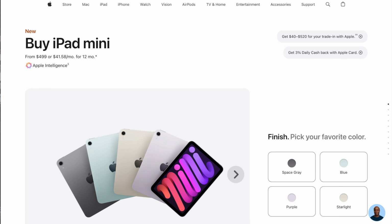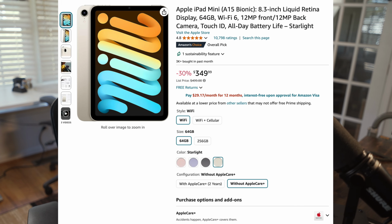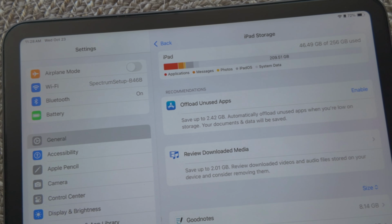The new iPad mini starts at $499 USD, and at the time of this video, the iPad mini 6 is selling for $349 USD. With the Mini 6 being released in 2021 and not getting an upgrade until 2024, to me that speaks to how well the design was on this device. I personally haven't had any issues with the Jelly display on my iPad mini 6. And I have 256 gigabytes of storage, which has been well over enough for me. In fact, I'm currently only using 46 gigabytes of that storage.